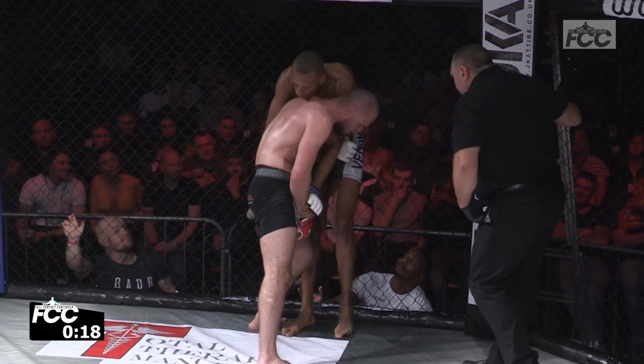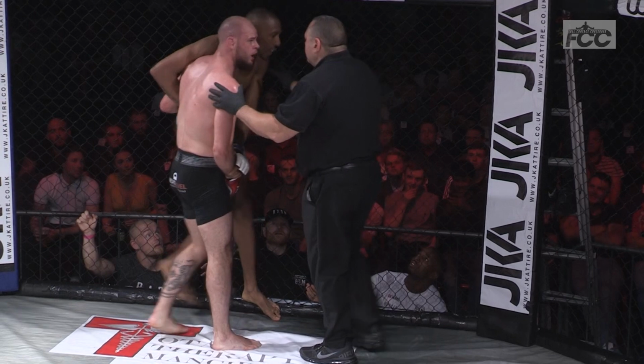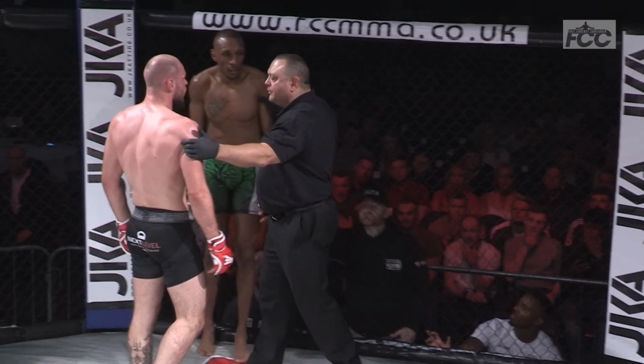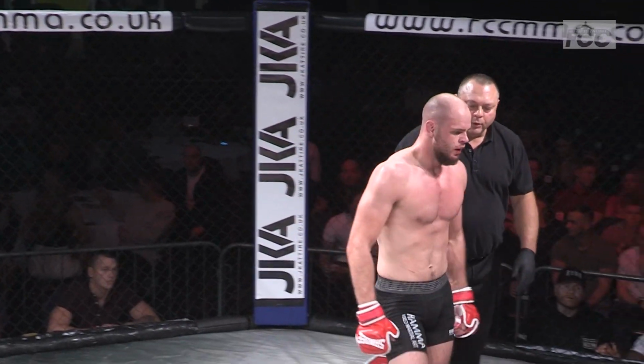Again, he looks over to the referee. The lads need to be thinking about head position. Junior needs to keep his head under his chin and spin him and get off the cage. I think both lads are getting a little bit overzealous at the minute, and they need to bring it back, have a little step.